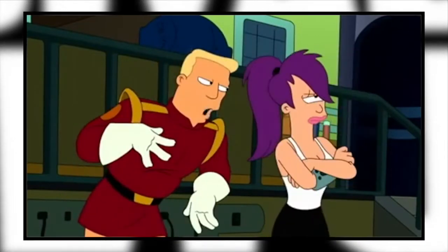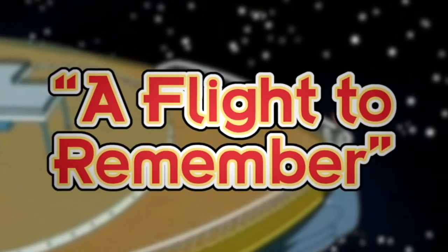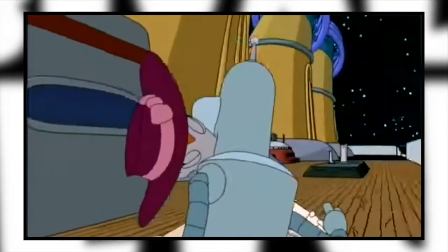Cannibalon is a planet that, as the name suggests, is the homeworld of cannibals. The planet was first referenced in the episode A Flight to Remember, in which the Planet Express crew take a vacation cruise on the maiden voyage of the new space Titanic. In the episode, the crew almost quit their jobs after delivery to Cannibalon, due to a bad experience.